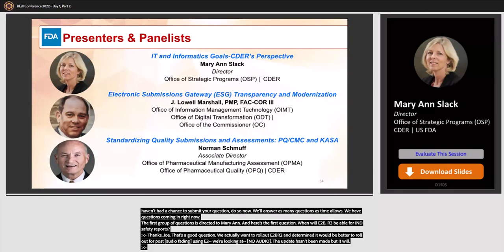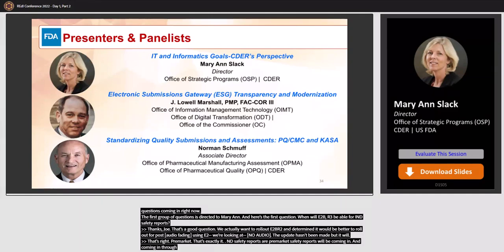On an earlier slide, it looked like you said that FAIRS would cover pre-market data. Is that correct? That's right. Pre-market, that's exactly it. IND safety reports or pre-market safety reports will be coming in through FAIRS in the same fashion that post-market data does, using the same standard.